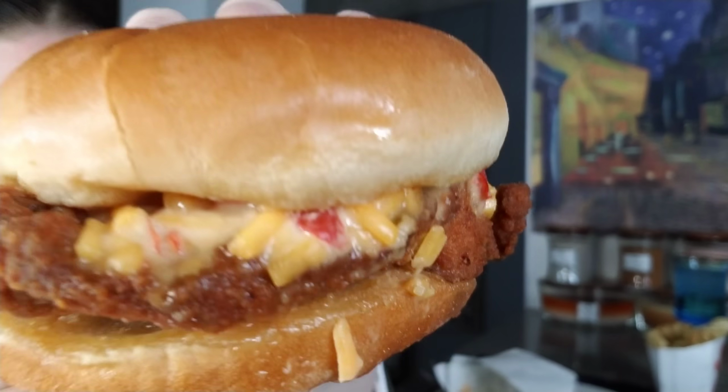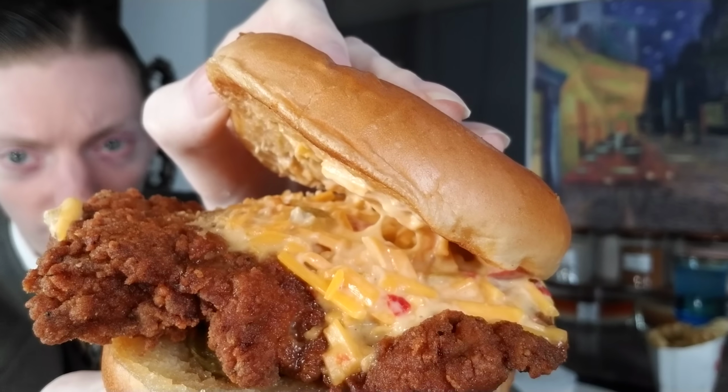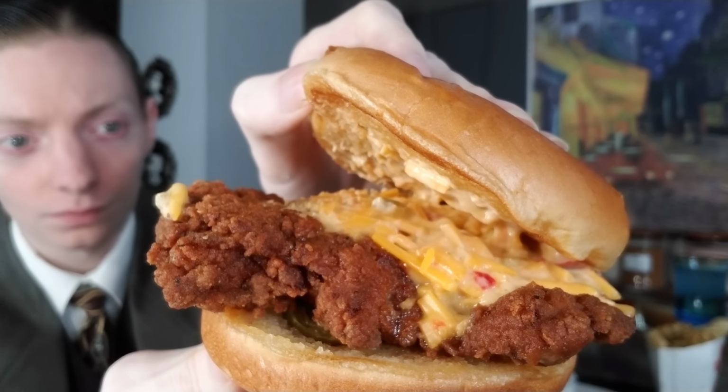Jalapenos on the bottom. And then there's the pimento on the top.